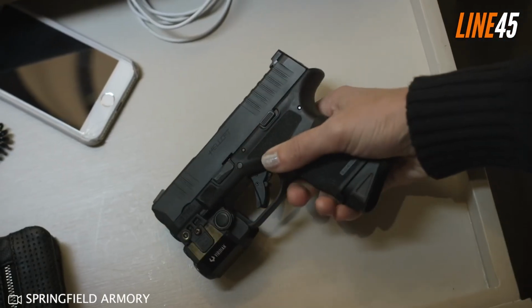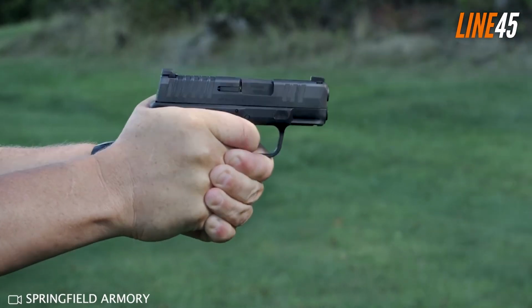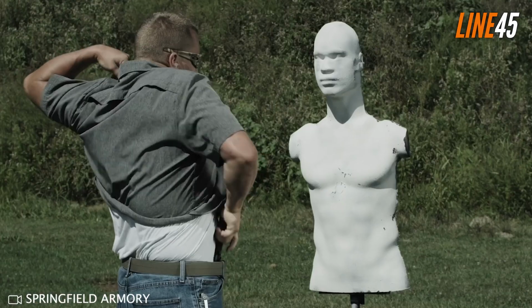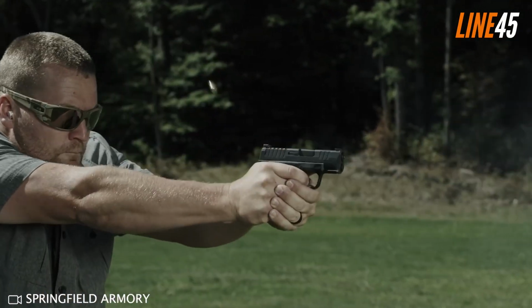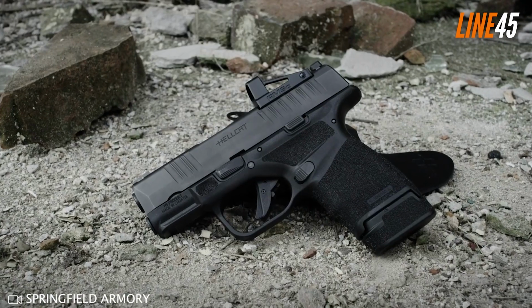Despite its small architecture, the gun still uses a standard size rail. This is a good thing, as it enables shooters to attach common accessories to the gun. One of its highlights is its optics-ready design. Springfield did a good job here, as many modern pistols have already integrated micro red dots as one of their standard features.